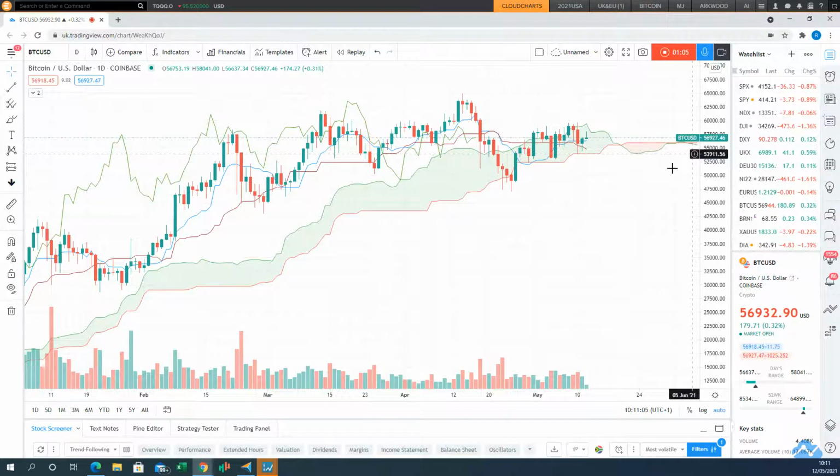So we do need to see this twist to the upside. The front end of the cloud there needs to turn green, basically. So we're not out of the woods yet. So still long Bitcoin with my support levels, these levels as the kind of line in the sand level. And then the top end of the cloud here has some key resistance zones.